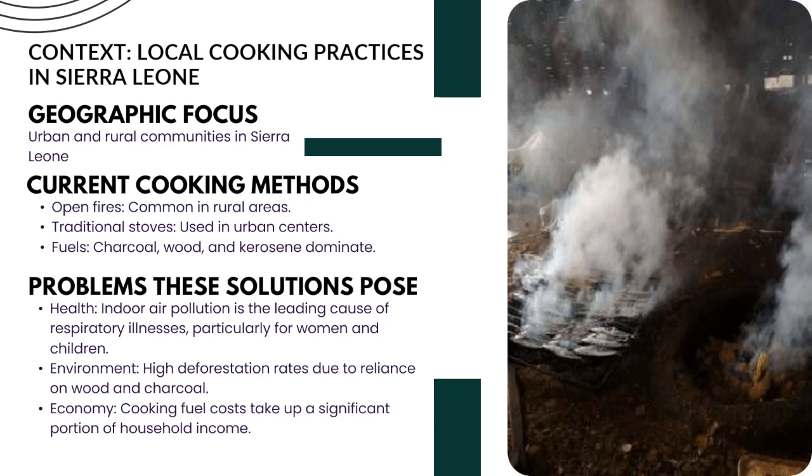About the local cooking practice in Sierra Leone. Initially, when we started, our focus was on the rural areas, but it's quite interesting that even in rural and urban areas, 72% of our population depends on firewood and 27% depends on charcoal. Even in urban and rural areas, every household has different cooking options.